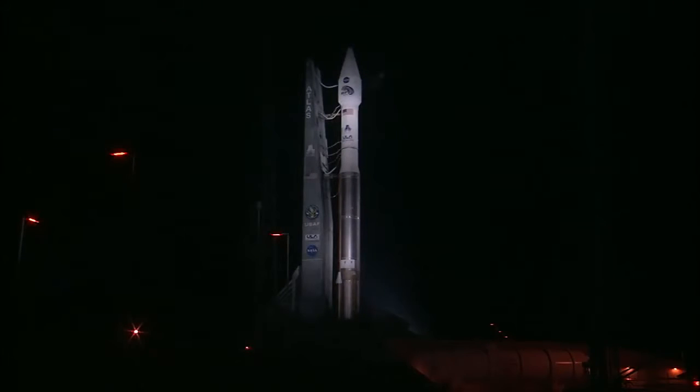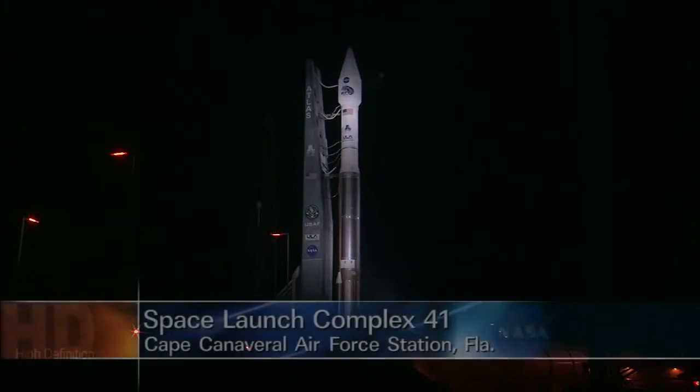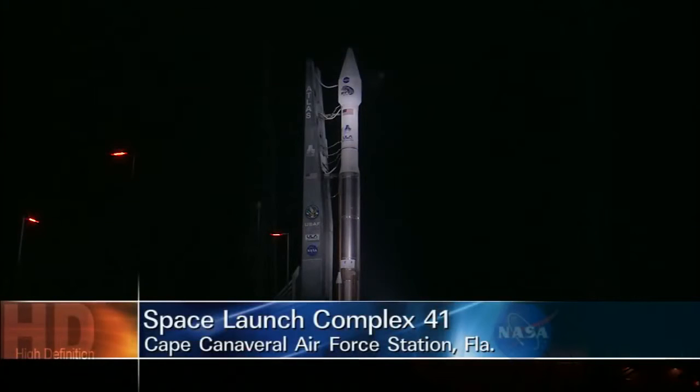The launch vehicle that will carry RBSP into space consists of a single Atlas V booster stage, the Centaur upper stage, and the 2-piece payload fairing encasing the spacecraft on board.